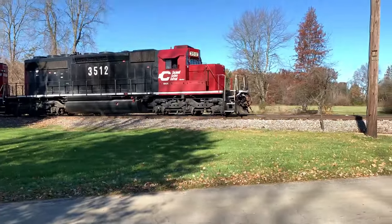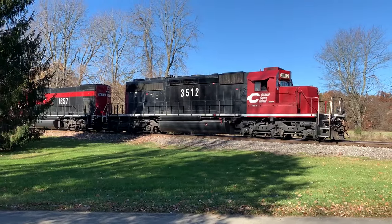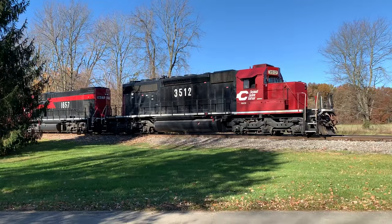Righty, so they're coupling the train back together. They're going to continue heading east. They got another car to set off in Peebles, and all these rock cars take out the Plum Run. Cool live action. All right, here we go.